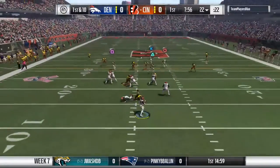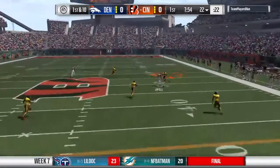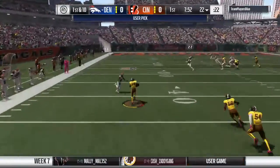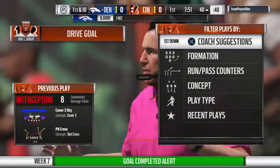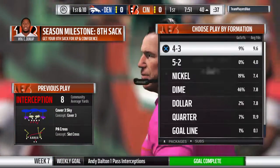They go play action here on first down. He's got time in the pocket. Trying to get it to LaFell, but it's intercepted. Picked off by the corner, Bradley Roby. And to the 40-yard line, that's where the return stops.